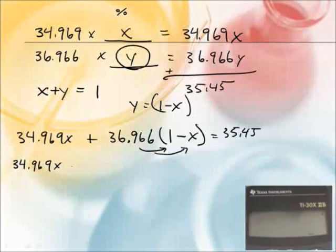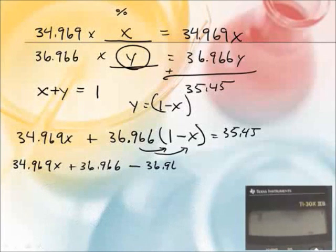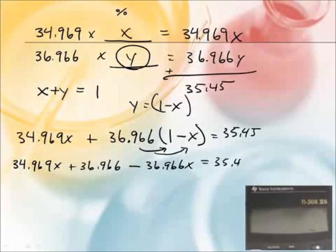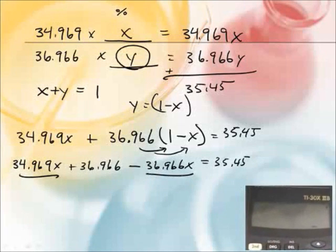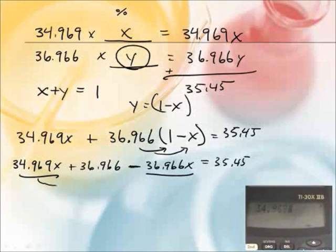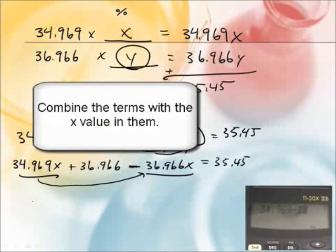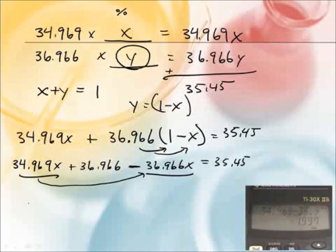And then I'll say plus 36.966 minus 36.966X equals 35.45. Now, my math mind is going, I've got X here and I've got X here. So they need to go together. And this is a negative, so if you subtract these two numbers, that'll give me my X term. What do you think? 34.969 minus 36.966. That gives us negative 1.997X.